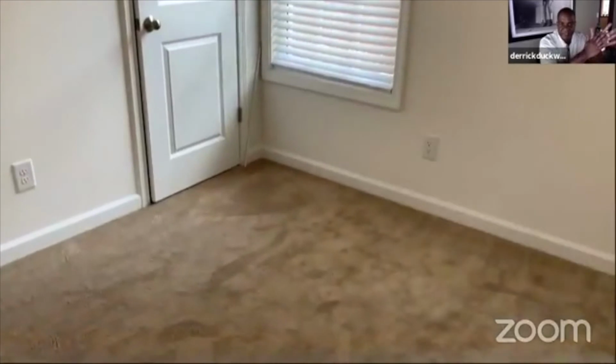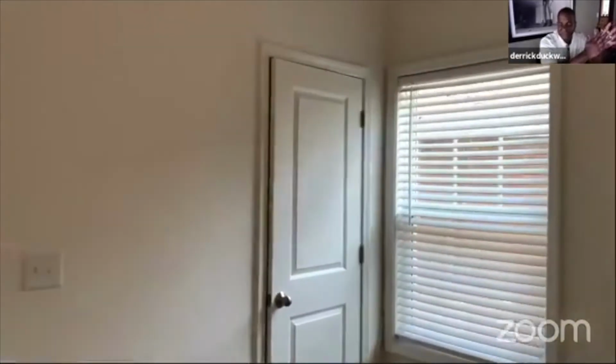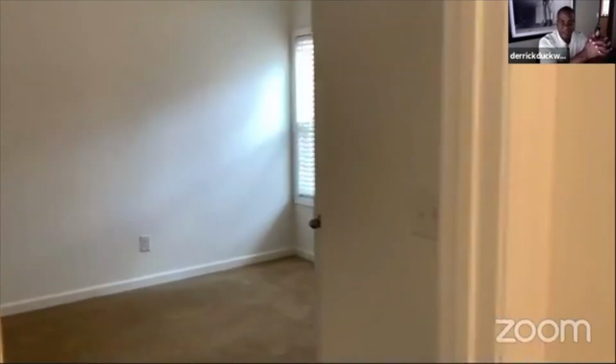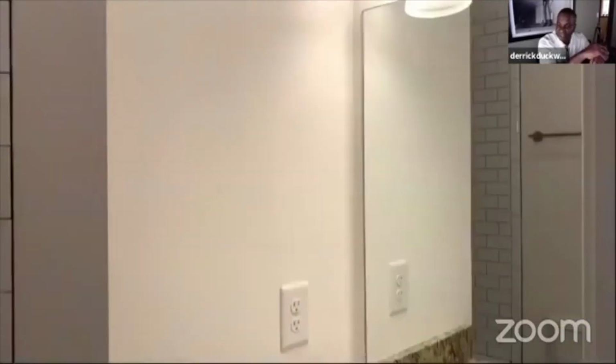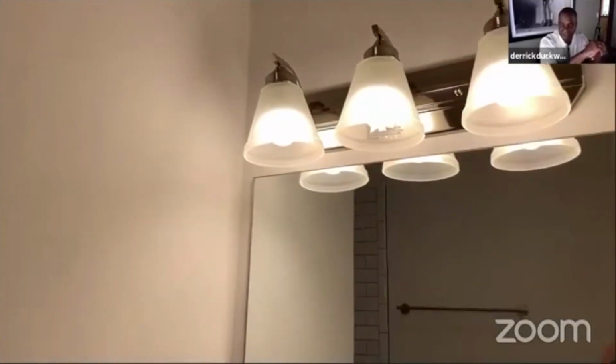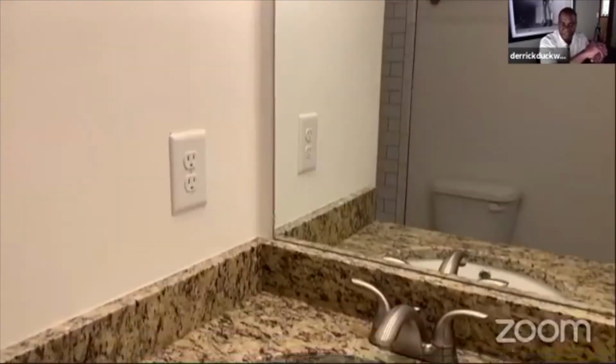Again, you see a nice little closet there, big enough for any child's room or office. All the properties have the great natural light. All the bathrooms have the matching granite that matches in the front kitchen. So you'll see the theme throughout the house.